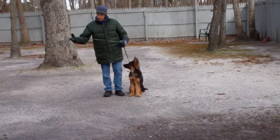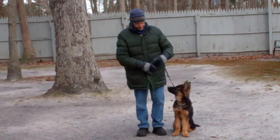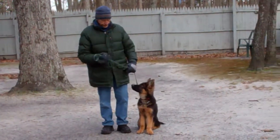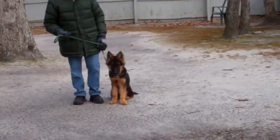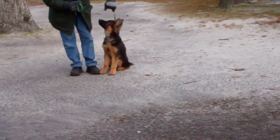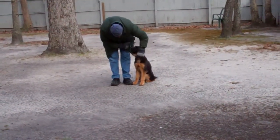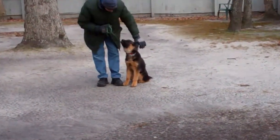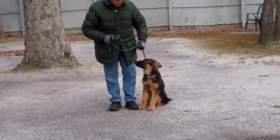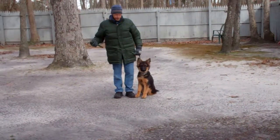Fred is using a regular 6-foot web training leash, and he keeps the bulk of the leash folded neatly in his right hand. That leaves the left hand free to give the correction, and the only correction that we give here at school is a little tug and let go on the training collar, and that is the second piece of equipment that we're using. Bear will be coming home with his very own training collar, and you'll be taught how to use that properly during your follow-up training session.